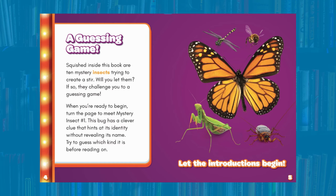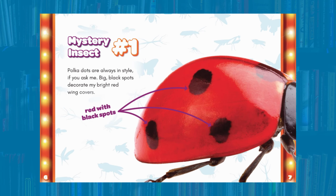A guessing game. Squished inside this book are 10 mystery insects trying to create a stir. Will you let them? If so, they challenge you to a guessing game. When you're ready to begin, we'll turn the page to meet our mystery insect number 1. This bug has a clever clue that hints of its identity without revealing its name. Try to guess which kind it is before we turn the page.